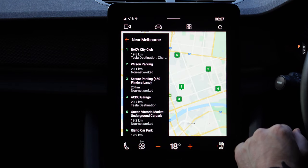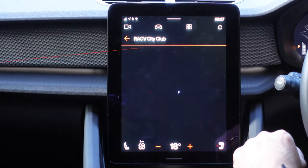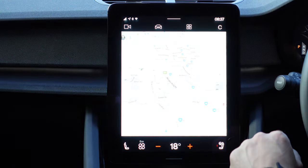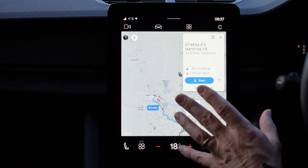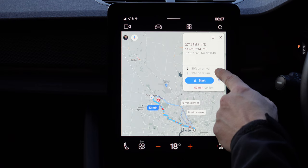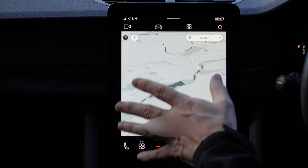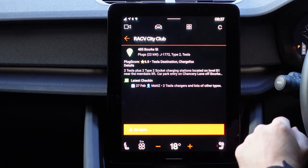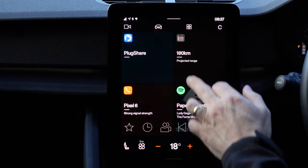Alrighty, here we are. Okay, so that's PlugShare. Let's see what we can see. We can navigate there, and it looks like it's sending instructions to Google Maps. That's interesting, isn't it? So yeah, on arrival, on return, and how long it's going to take one way. And we've stepped now out of the PlugShare app and gone to our Maps, and there it is. Okay, so yes, there's potential here and it can be improved.